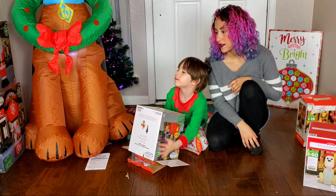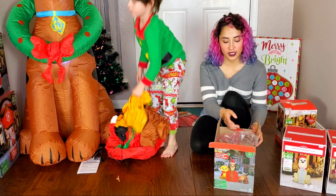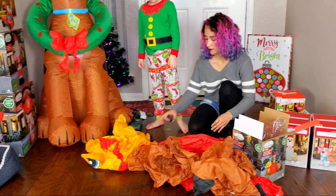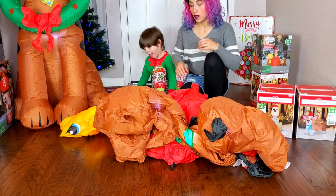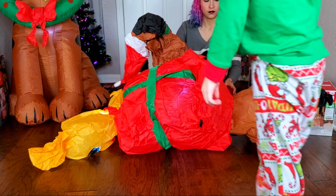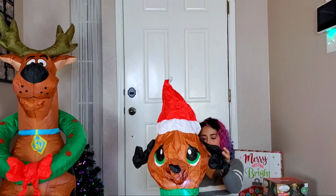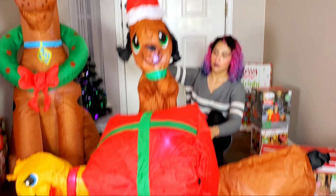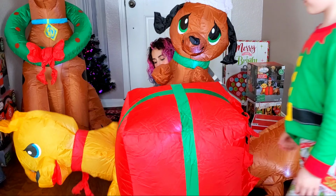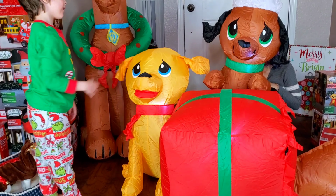Probably 5 feet wide. I mean, the same height as that. No, like 5 feet wide. It doesn't say how tall it is, it says how wide only. Yeah. Oh, wow. Oh my gosh. Wow, look at this. Coming out of the present and that half's going in. Oh my gosh. It looks funny.